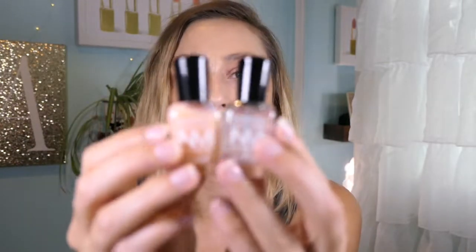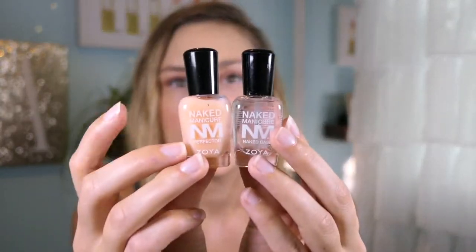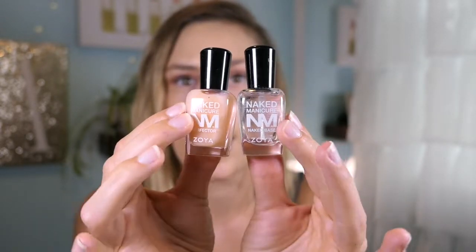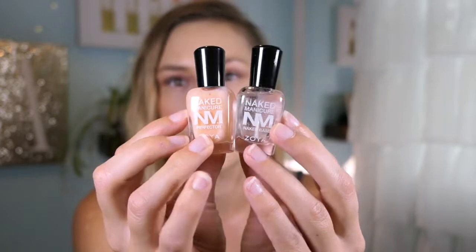And then last but not least, we have polishes. I want to go ahead and put them in again. We're putting back in the Zoya base, but I'm also going to add in the Naked Manicure. This one is in Buff Perfector. This is what they look like. So this kind of nude color is my favorite for nails, and so I really want to focus on using this for the next couple of months. Again, I know I won't finish them up, but it is just a reminder to use my nail polishes.